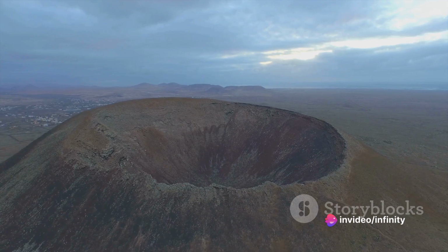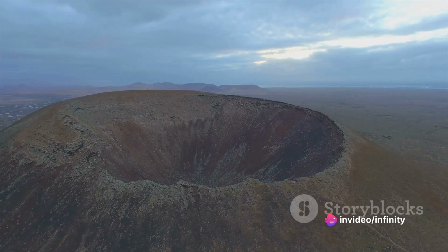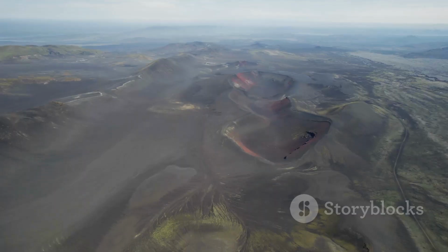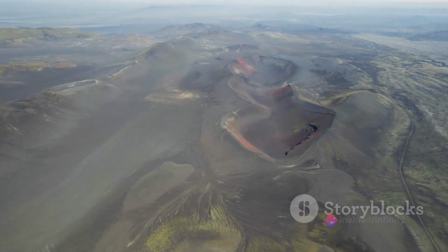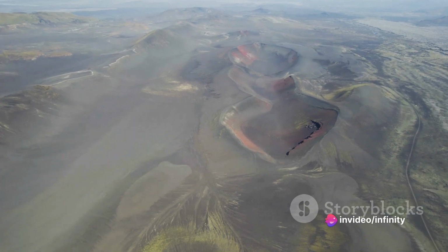Now, these cones are usually pretty steep, with slopes that can reach angles of 30 to 40 degrees. Why so steep? It's all thanks to the size and weight of the volcanic fragments. They're generally heavy enough to fall straight down rather than being carried away by the wind, so they pile up right around the vent, creating a steep cone.